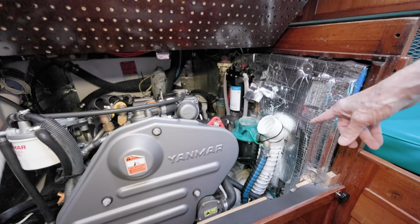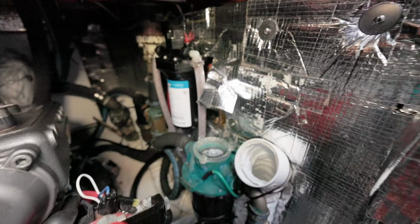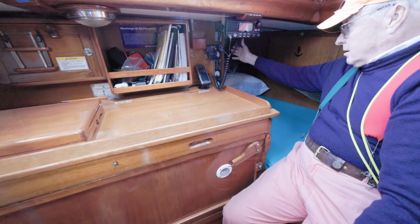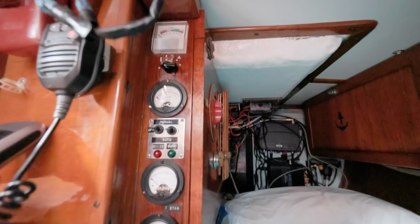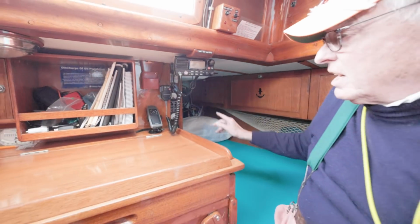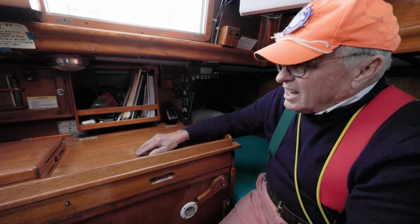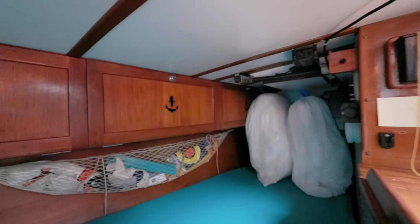Look at all the hose clamps on it, double hose clamps, a nice alternator here, raw water strainer. There's a whole DC panel over here with a master switch for the electronics, and there's some wiring in the way back. There are a couple of inverters on the boat, one forward, one aft, for 110, and your 110 power panel is on the other side of this cabin back here.